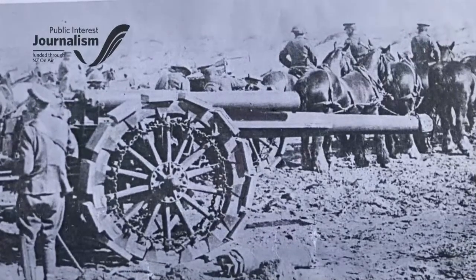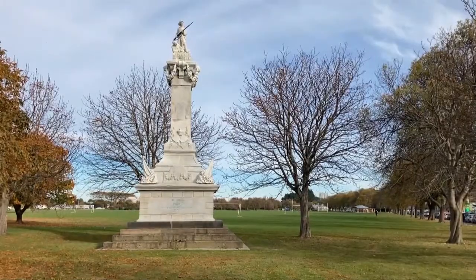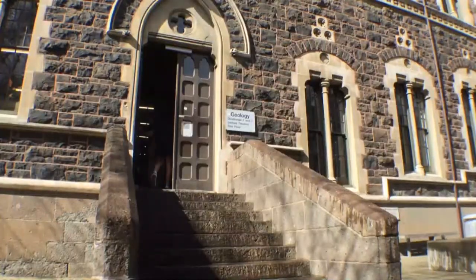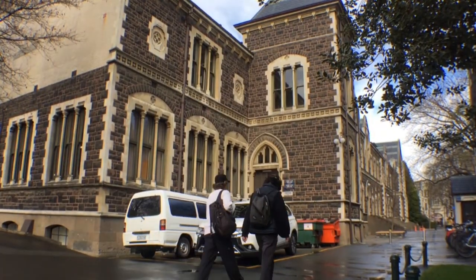A First World War field gun so big it needed 14 horses to move it is buried under the Oval Sports Ground in Dunedin. The Otago Military History Support Group has enlisted a pair of University of Otago geologists to scan the area for signs of the gun, which was broken up and buried in 1936. Trying to locate a German field gun that was brought back to New Zealand in 1918.